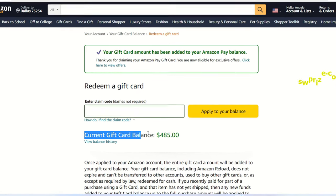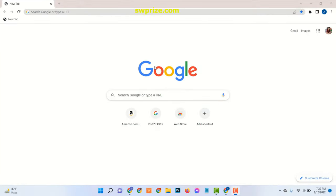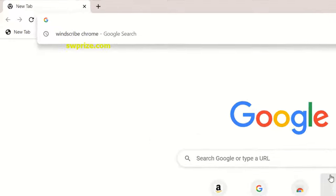See here, I already redeemed my Amazon account with $100 Amazon gift card. To get Amazon gift card codes, please follow the next steps very carefully.